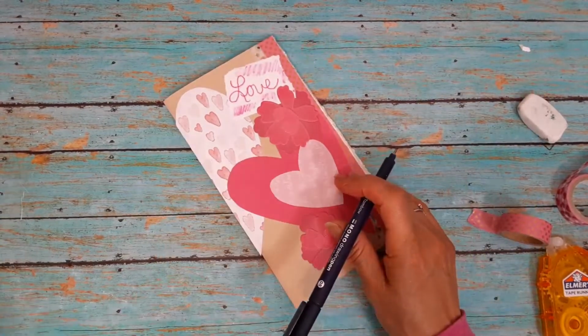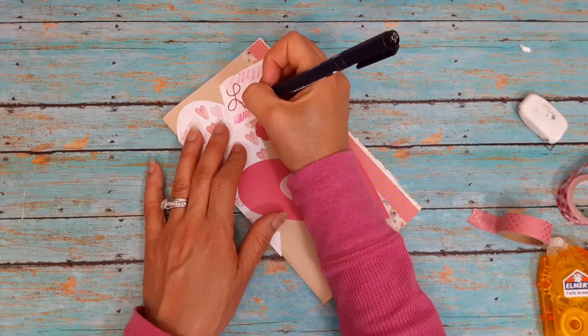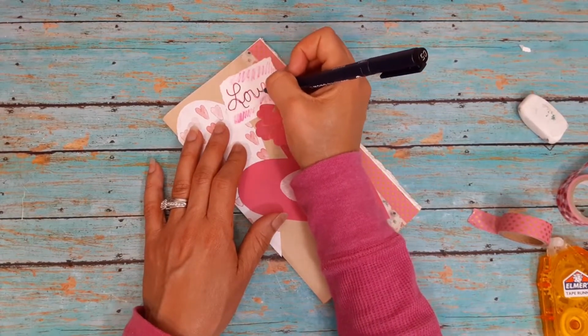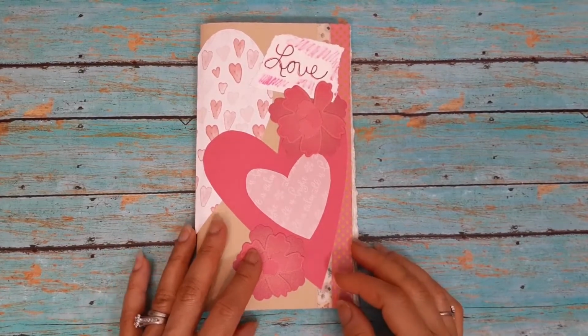All right, so I decided to use my Tombow Mono pen in 05 to go back over it, just so I would have something on there that wasn't pink. And there we go, you guys.